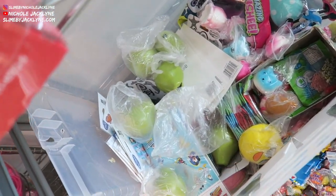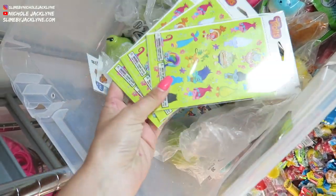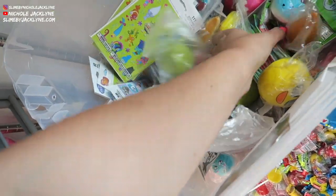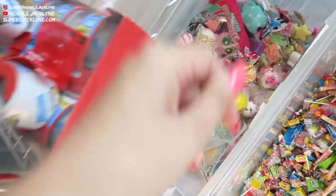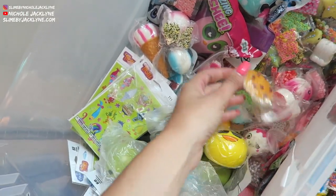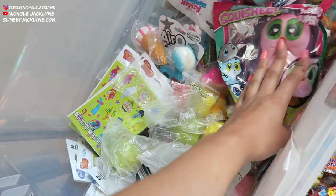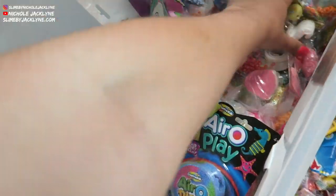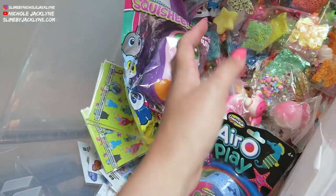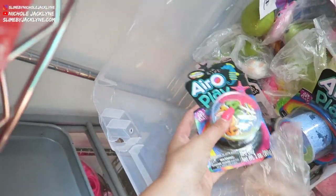I revamped my extras bin for orders. Still have candy and everything, but some fun extras you could get from Kauai Slime Company: little pears, some stickers. This is not supposed to be in the extras bin, but it is. You could get some squishies. Really big orders, like eight or more slimes, are going to get these really big squishies. This is a fun extra also. Lots of really cool things. Squishies, tons of stickers, more of these things.